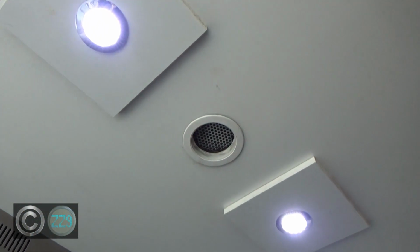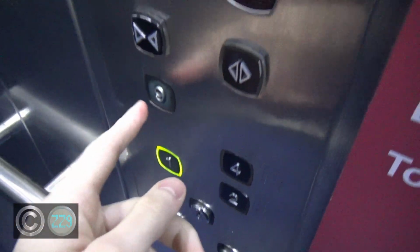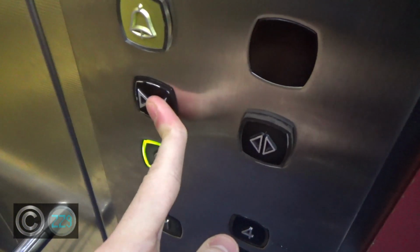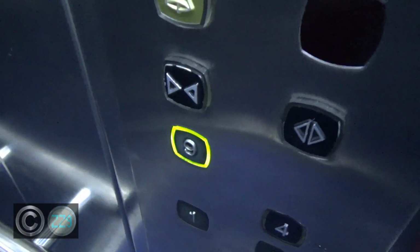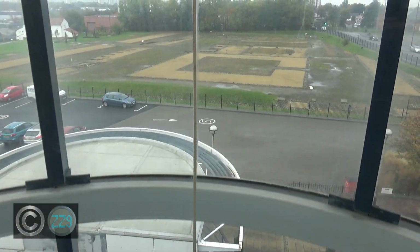Cab view, that's either the fan or the speaker. I think that's definitely the fan. Speaker's like this, so that's the intercom. And we'll get a view of Wallsend on a rainy day on the fort site. I think the rain's actually beginning to stop now, so.